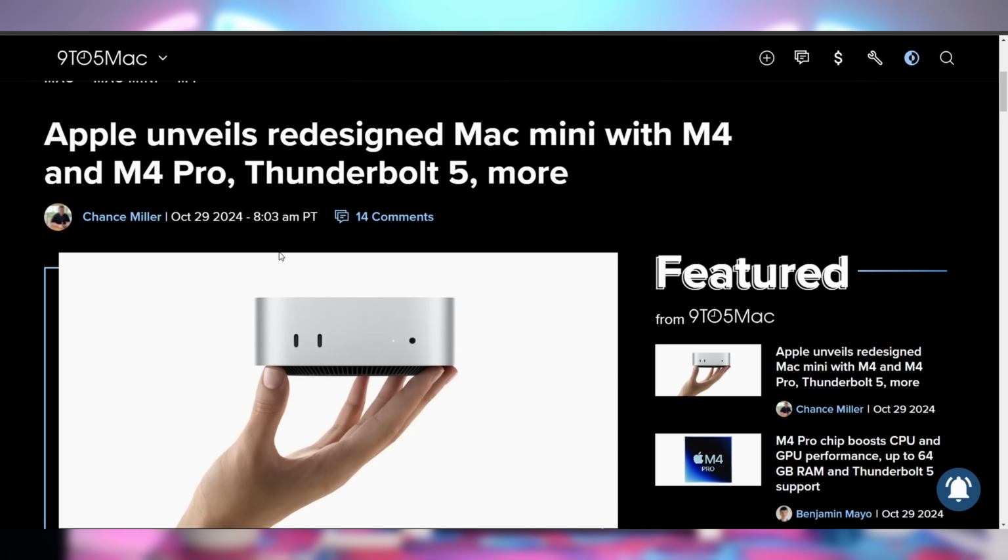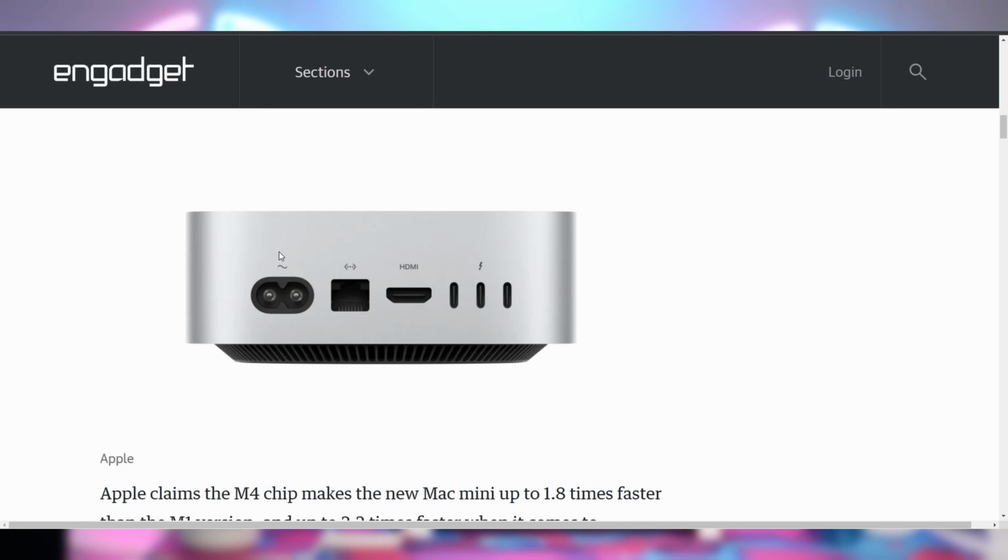It's got 2 USB-C ports on the front, as you can see there. Headphone jack, they kept that. 3 Thunderbolt 4 ports on the back. We'll talk about that in a second. HDMI, Ethernet that can be gigabit or 10 gig, and then the power and the power button underneath. It's a weird choice, I guess, but most Mac people don't turn off their stuff. Mine has been running for over a year, it just goes to sleep. It's very good there.